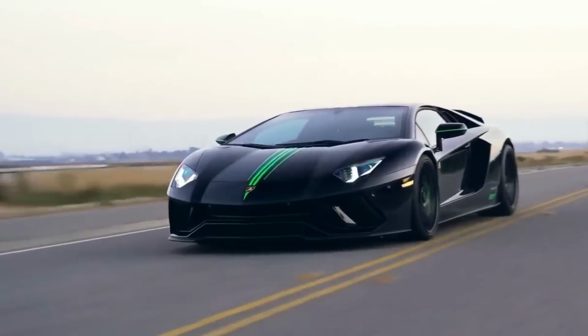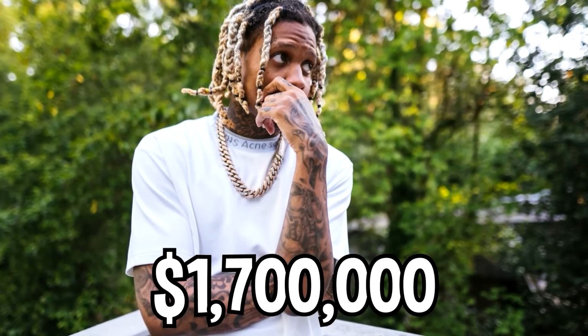This has a top speed at 217 miles an hour, being Lil Durk's fastest car ever. Overall, Lil Durk's car collection is already over $1.7 million. Aside from his car buying, he's also had to give his money to multiple pieces of expensive jewelry. From his famous OTF chain and pendant, it references his record label titled Only the Family. The customized pendant is made out of gold. It is covered with round-cut diamonds, with the final cost of it being around $25,000.